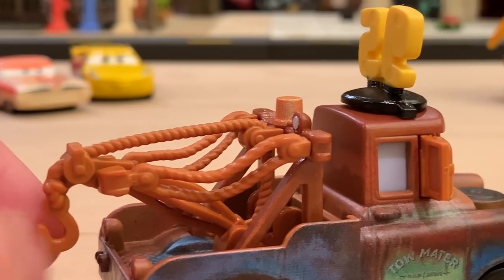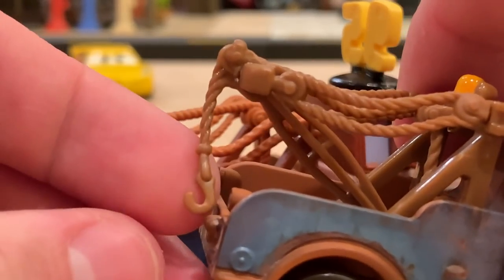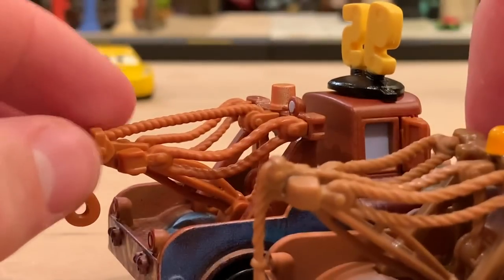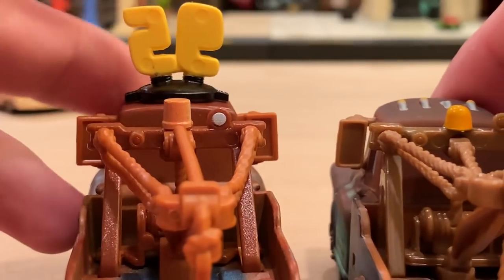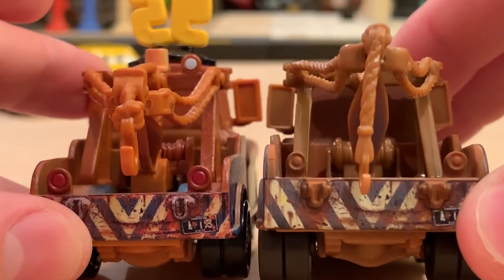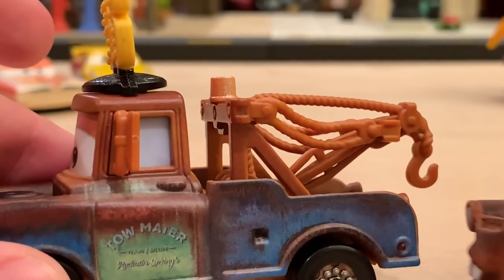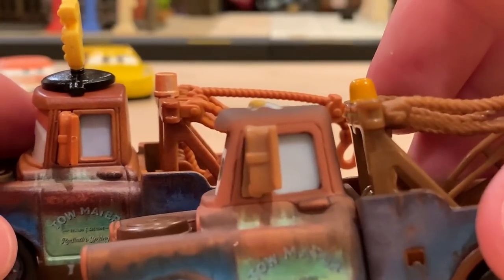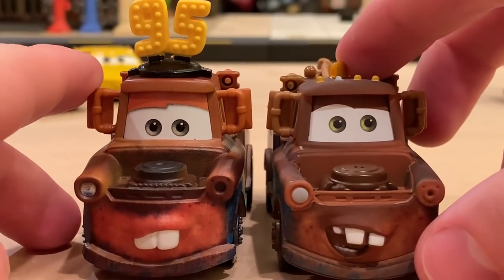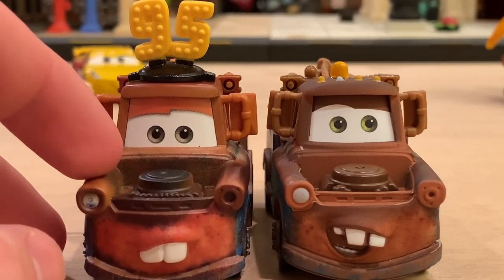This hook is far higher and it's definitely thicker and bolder, whereas this is longer and it kind of waves around. This, there's really no movement to that at all, so definitely note that. The taillights are now colored in and they're bigger. So many differences from China to Thailand here. It's really kind of interesting. You look at the windows there. Very interesting how this all kind of changed over just simply moving production.